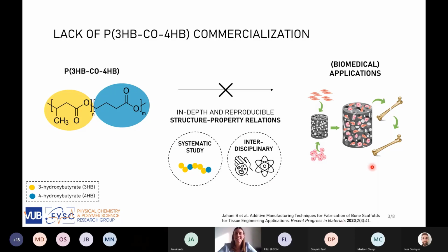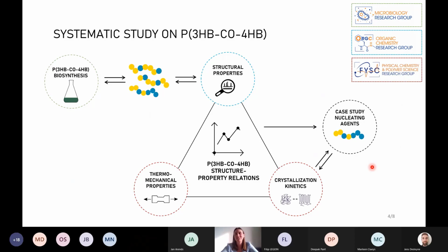And as you may already guess, this is exactly what I'm trying to do in my research. So the goal of my PhD research is to do a systematic study on P3HB Go4HB biopolymers, with the end goal of determining the structure property relations. And to do so, I start from the biosynthesis of the samples that I will need. And I want to synthesize samples with varying structural properties, varying composition, varying molecular weight. I continue my research with, of course, characterizing the structure of these polymers, and then studying the thermomechanical properties and also studying the crystallization kinetics of these polymers.